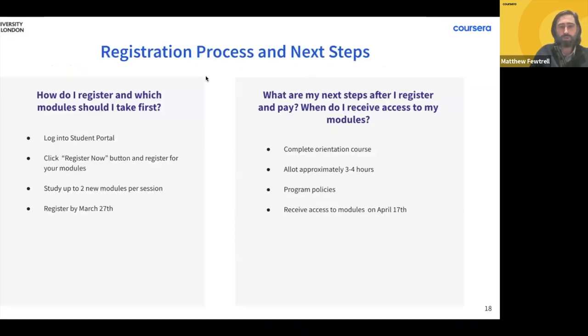So the registration process and next steps. How do I register and which module shall I take first? The registration, as some students have currently made their applications and have their offer letters, is not currently open. It will be opening in the coming weeks.